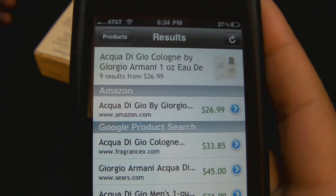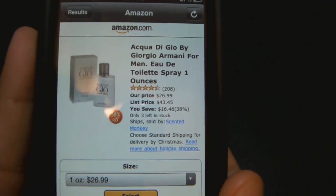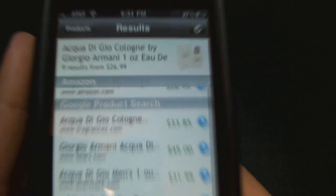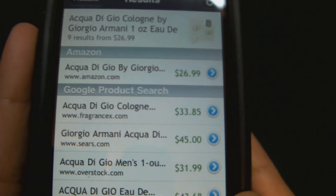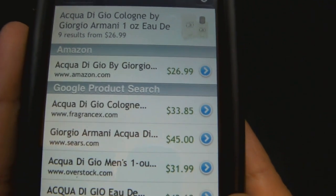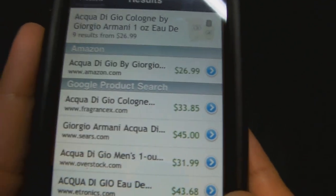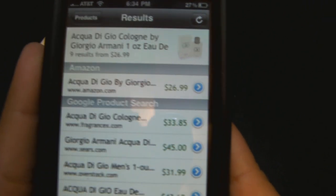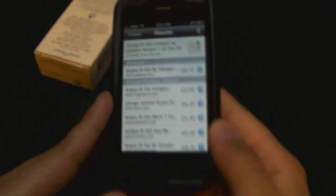That's not a surprise. So yeah, Amazon has the cheapest price for Acqua Diesel. I can click on that, check out the review, and so on. $26.99. Fragrance X has $33.85. Sears has $45. So if I was in Sears, I would have been mad and pretty much ran out the store.